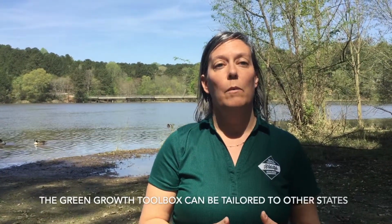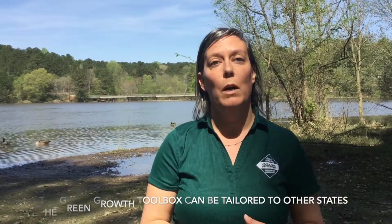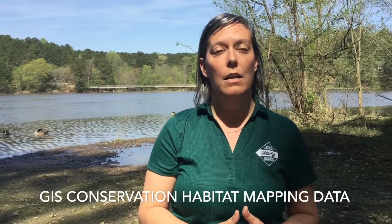We use the state's conservation data for GIS mapping, the state's wildlife habitat maps, and we use case studies from across the United States. So other states could take our toolbox and basically just tailor it to their state's GIS conservation habitat mapping data and the species that are in their state.